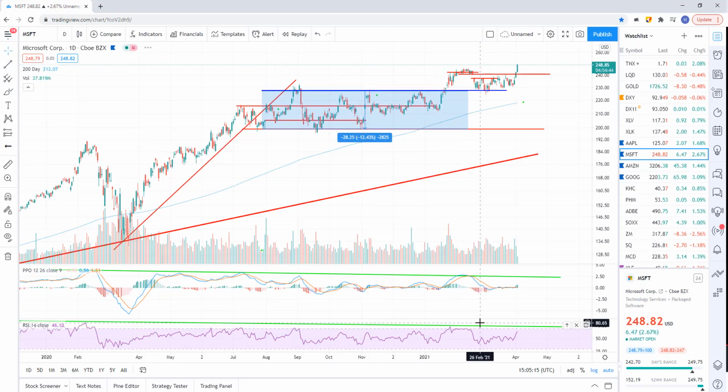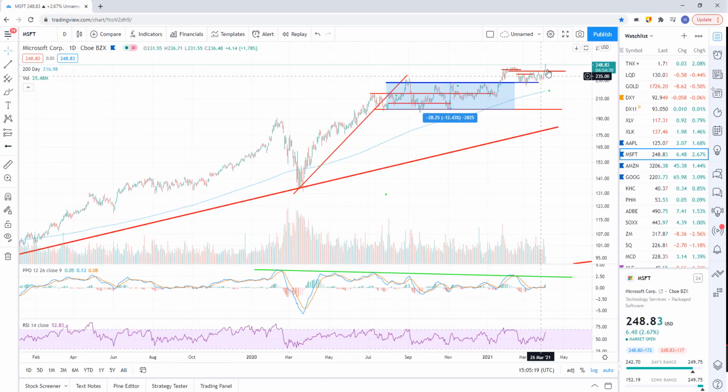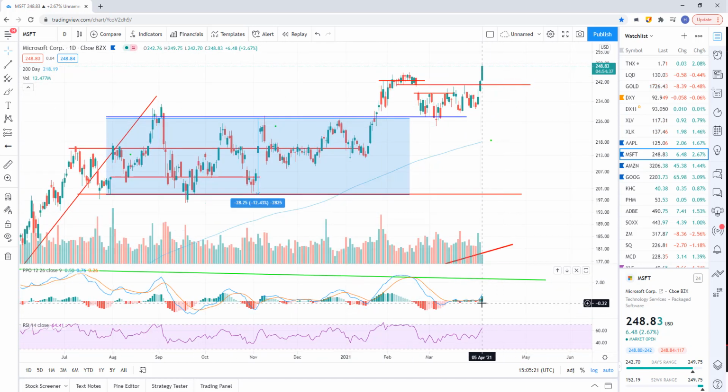If I zoom out, you can see that we're making new all-time highs here on much less momentum. See how the momentum is way lower than the previous high. Here's your previous high in price. Here's your previous high in momentum. Here's a new high in price and a much lower high in momentum.